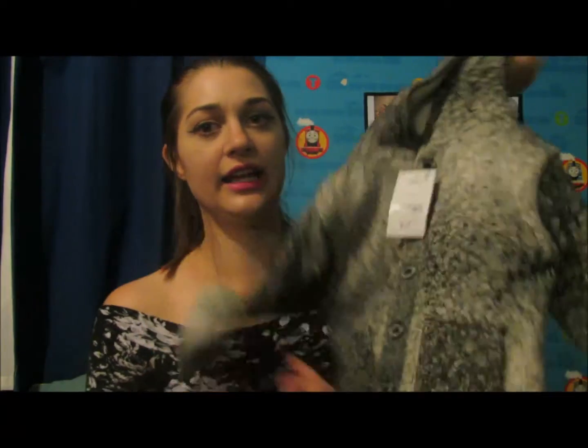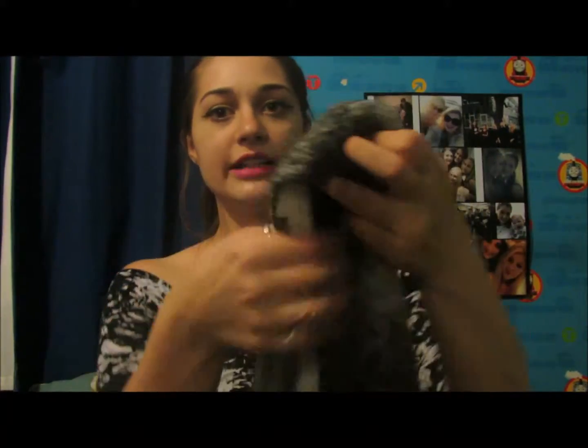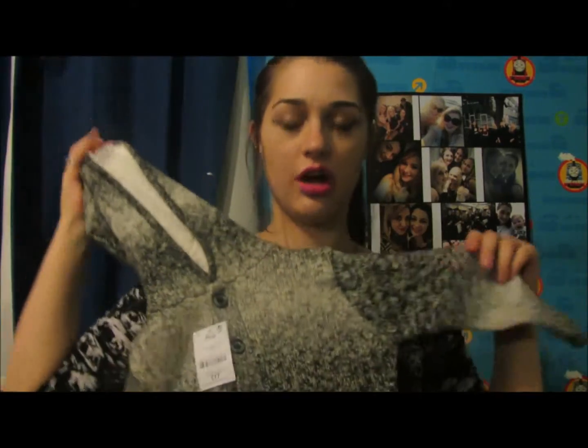First I found was this little hooded cardigan kind of thing, which has got this really soft material inside the hood. And it's just going to be so unbelievably snug. It's not too thick either. It's a very nice sort of woolly material, but without being overly thick. So you can wear like a nice t-shirt and a vest underneath it and really layer up.